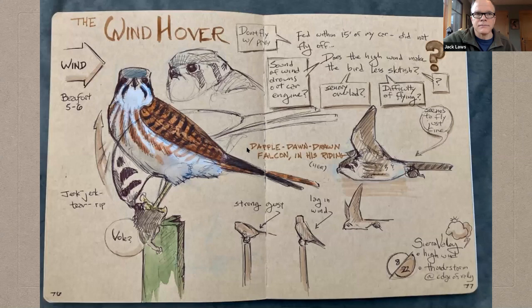Here is, I've got questions about this little kestrel. It's sitting around in the wind, in a powerful windstorm. And this is its posture when the wind blows. This is its posture when the wind isn't there. But I was able to pull up my car right next to this thing and the bird didn't fly away. And so these are possible reasons why this bird didn't fly away.